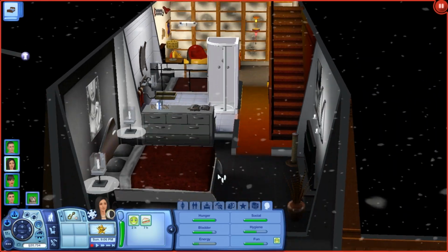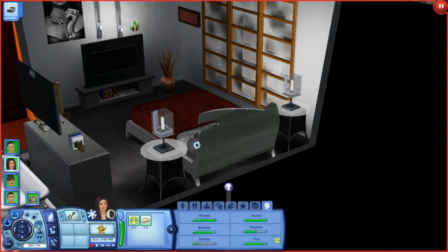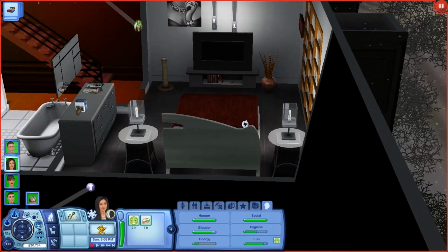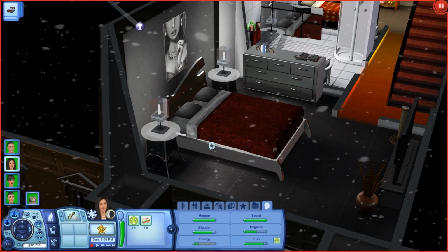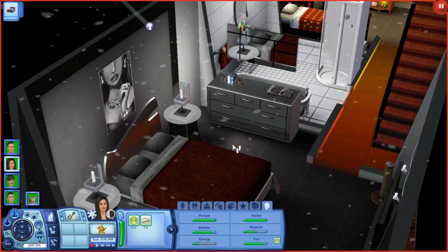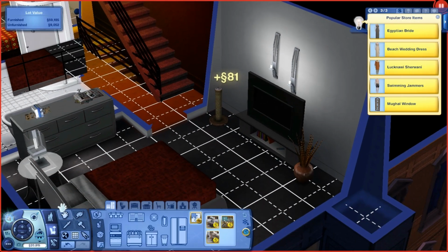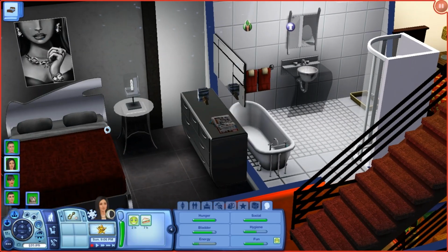And then down a floor, we have two more bedrooms. This is obviously going to be Charlotte's bedroom, and I love it. I did decorate it a little bit more than it originally was. Originally, it was just completely black and white and gray. I did throw in pops of red because I figured my girl would want some pops of color in here. We've got a couple books and magazines strewn about.